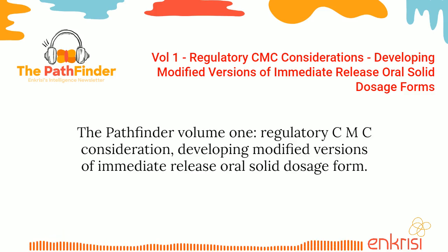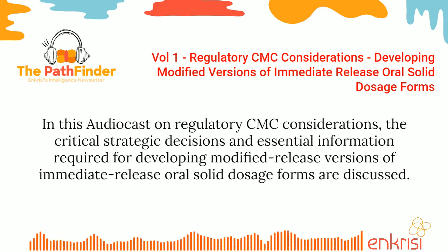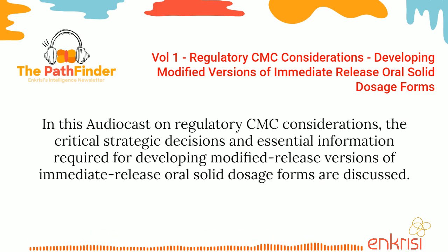The Pathfinder Volume 1: Regulatory CMC Consideration, Developing Modified Versions of Immediate Release Oral Solid Dosage Form. In this audiocast on regulatory CMC considerations, the critical strategic decisions and essential information required for developing modified release versions of immediate release oral solid dosage forms are discussed.